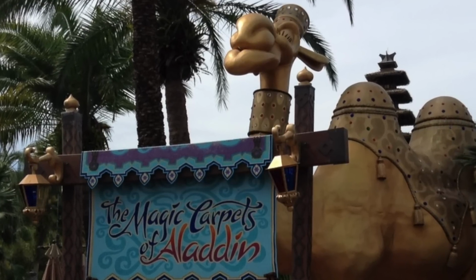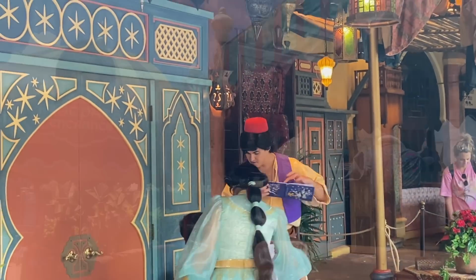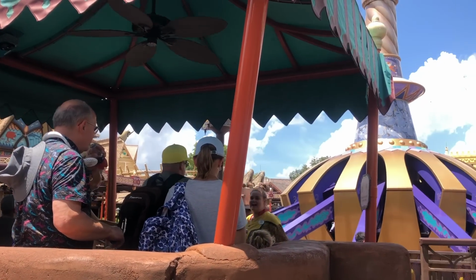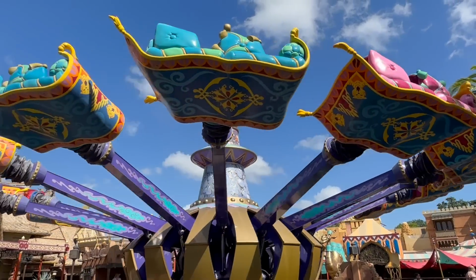But it seems that Aladdin and Jasmine enjoy showing up here in the morning to take flight on their very own magic carpet, just like in the movie. If this isn't the cutest thing ever, I don't know what is. Admittedly, you probably still don't want to rope drop Magic Carpets of Aladdin if you want to hit up the biggest rides at the park before they get too terribly crowded, like Seven Dwarfs Mine Train, Space Mountain, Peter Pan's Flight.